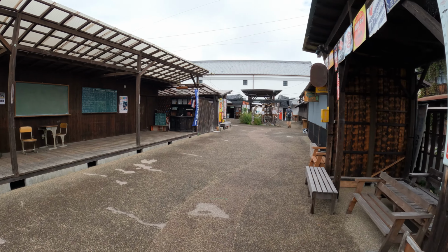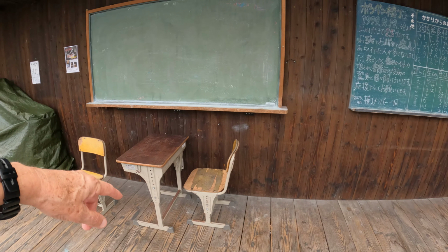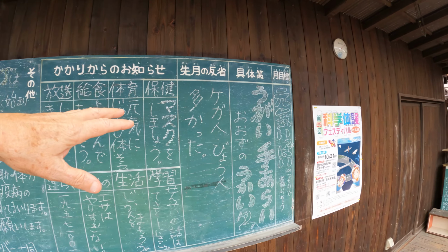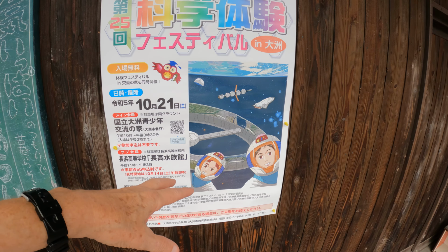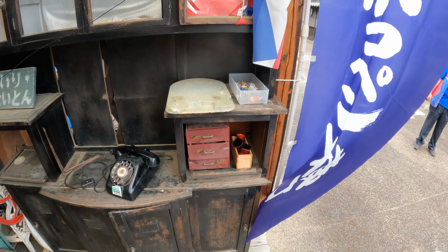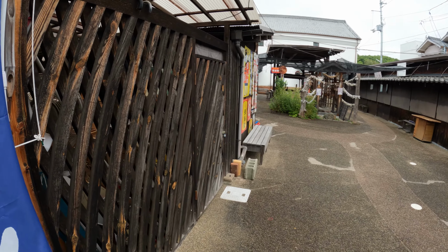Okay, and we got some stuff up here. We got an old chair here for the kids at school. We got the school board up here. You want to do some math or whatever. You got kids in space here too. All right, kids in space. Here they go. Got a telephone here, an old phone. Got some tacks, an old pachinko, a little tiny one here.